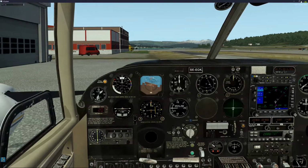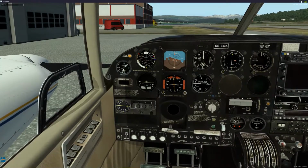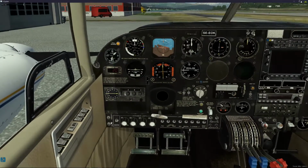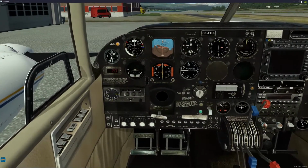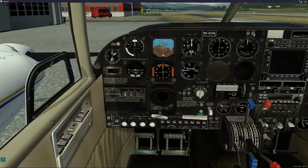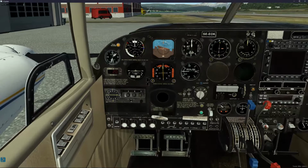Okay, so let's see if we can start up again. I should have turned that off for a start. Turn that off. Right. So master switch on. Let's see if we can do this again. And we'll head off up to Hasvik. Let's turn those landing lights off for now.